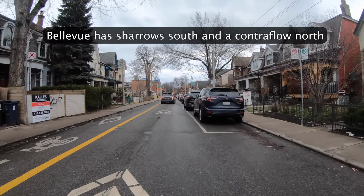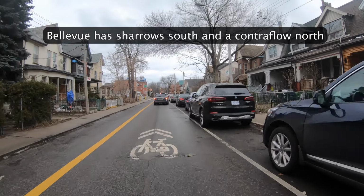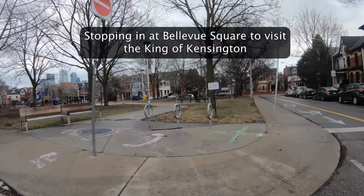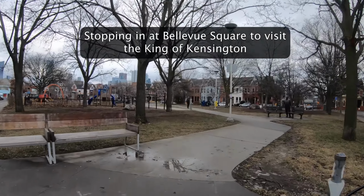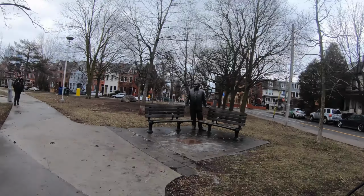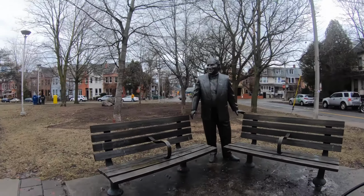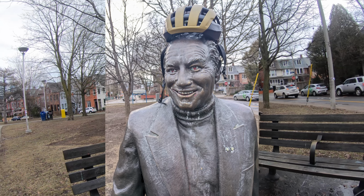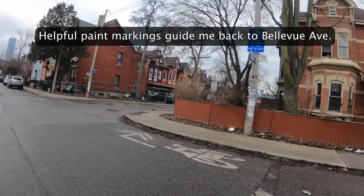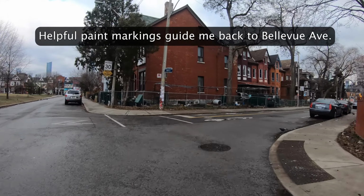Alright, so Bellevue just runs south here down through the Kensington Market area. This is Bellevue Square. I'm just going to shoot up here and see who this is. Who is this? I don't even know. Thought it was Doug Ford for a minute. Oh, Al Waxman, King of Kensington. There he is in his glory. Pretty smooth little dog leg here to continue south.